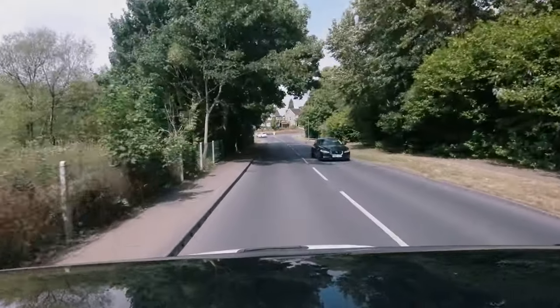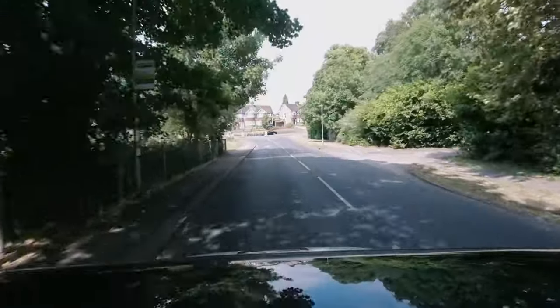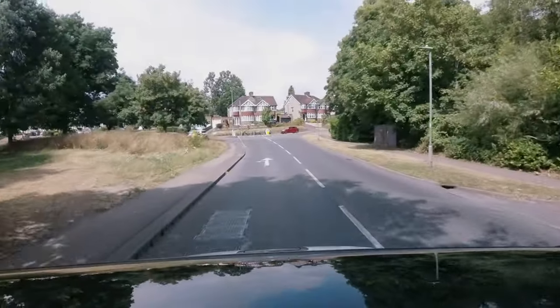After 100 yards, turn right, then cross the roundabout and take the first exit.